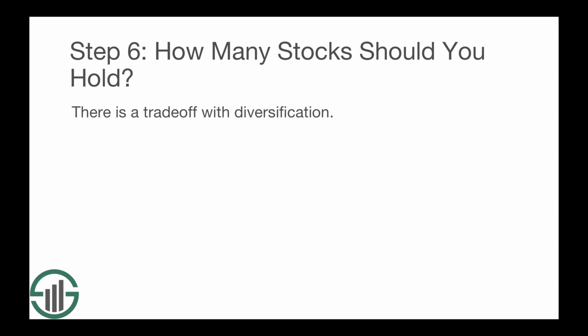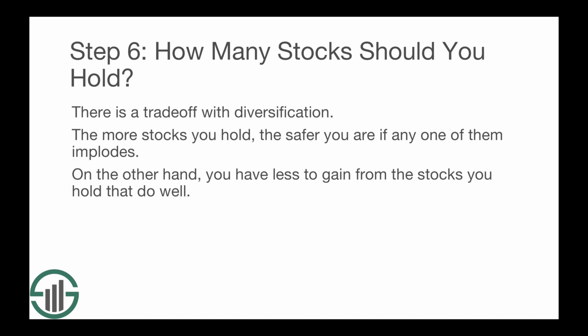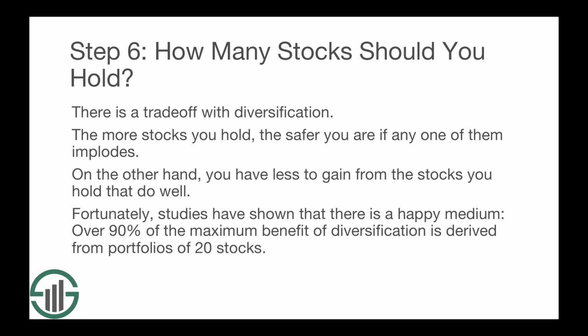There is a trade-off with diversification. The more stocks you hold, the safer you are if any one of them implodes. On the other hand, you have less to gain from the stocks you hold that do well. Fortunately, studies have shown that there is a happy medium. Over 90% of the maximum benefit of diversification is derived from portfolios of 20 stocks.